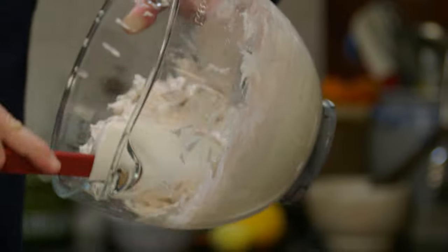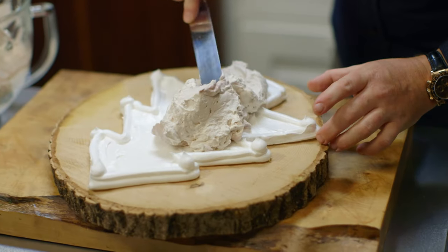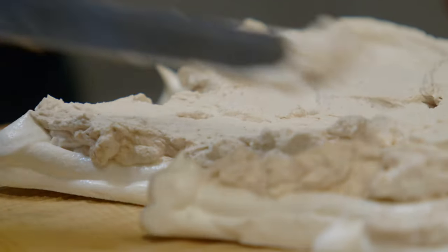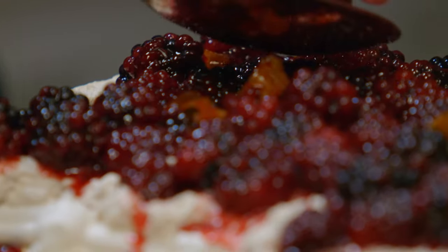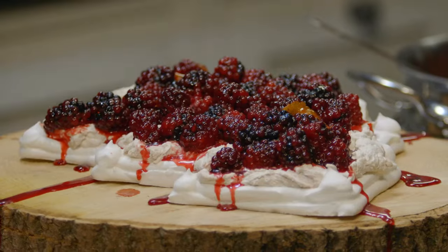Mmm. Now we just have to assemble our tree. I always have this opinion in food, less is more, but particularly around this time of the year, it's all about indulgence, I think. And don't try to measure the quantity of topping either. You want a really thick layer of sweet and glossy blackberries. All for me.